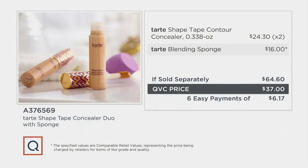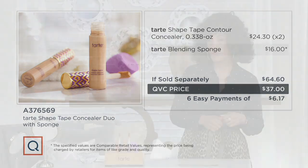Let me put it on the screen for you to do the math. The Shape Tape concealers cost $24.30 a piece. The sponge is a $16 blending sponge on its own. So if you bought everything separately, walked into your favorite retailer and said, I'll take the Shape Tape, 2 of those and a sponge, please, you'd hand over $64.60. But here, $37 is the price. If you're shopping with a credit card, we'll divide that into 6, and it'll be out the door and on its way to you for $6 and change.